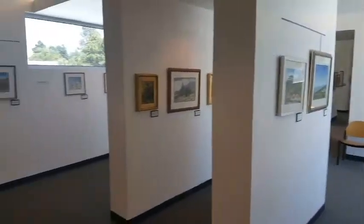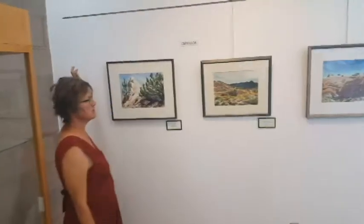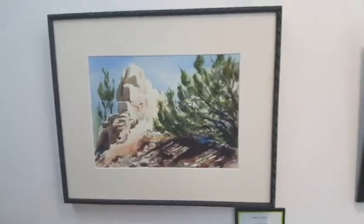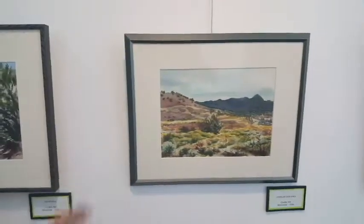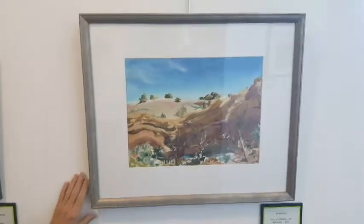If we move across to the other side, the outside wall, these two were painted in Cerrillos. This one is just beyond the town, the white rocks there. The one just to the right of it is at the open space. And this one goes back a little bit to North 14, La Madera, which is kind of behind Edgewood or East Mountain High School, if any of you know that area.